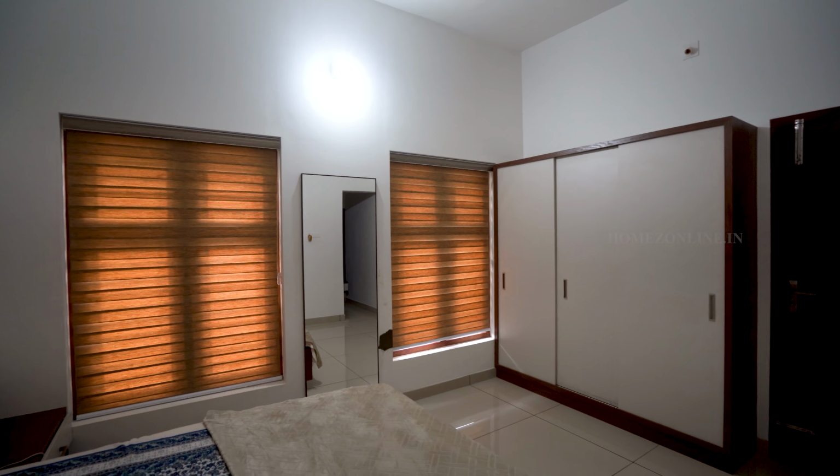Next, we are checking the second bedroom. This bedroom is arranged with a large-sized mirror, wardrobe and attached toilet. Other interiors are similar to the previous one.